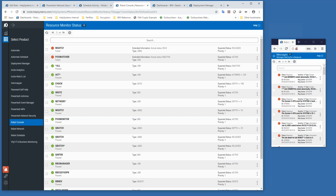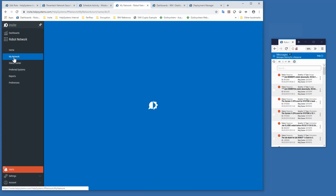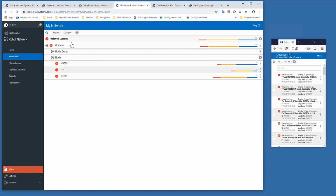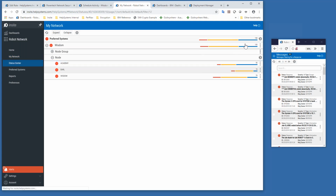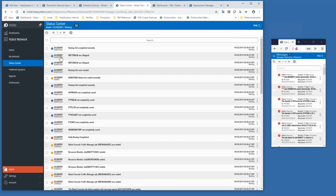All right. Next, we'll go to Robot Network. As mentioned, Robot Network is completely implemented now in the web interface. So if you're familiar with Robot Network at all, for instance, if you need to change any of your host properties, if you need to drill into the status center in terms of nodes, you might need to get into the node properties, performance details, or status center, for instance, just for a particular node. You can do that here in Insight. So here's the status center, and now it's subsetted just for the Academy system.